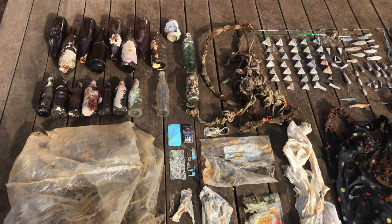Magpie diver is happy for two reasons. Number one is that the ocean is cleaner, free from a little bit more rubbish. And number two, we actually got some treasure. Yahoo! Happy, I like happy. Happy is good. Here's what we have.